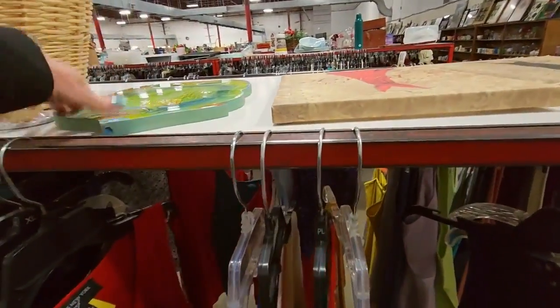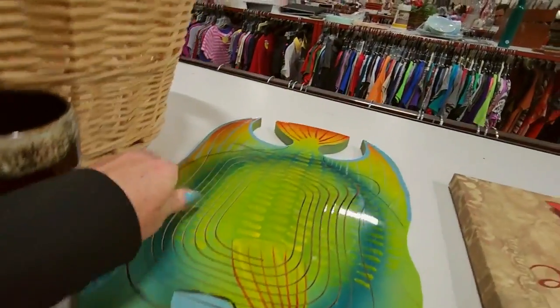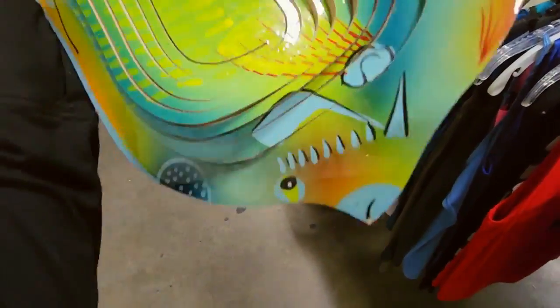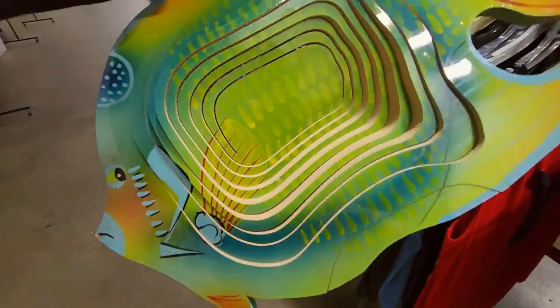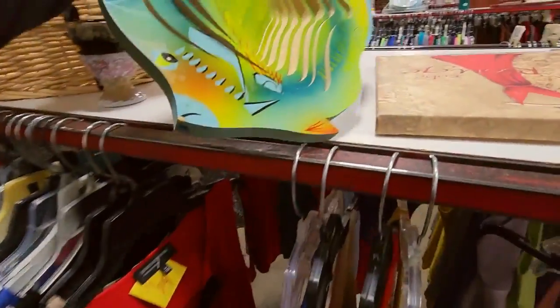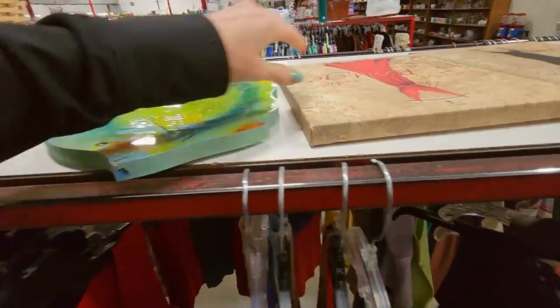Now this thing confused me. It's a fish. So I wanted to see what it did. I picked it up, and it does like that. And I did like this, and I really don't think I was supposed to do that. I think that was bad, because then the fish was looking at me like, what the hell are you doing? Put me back. So I put it back.